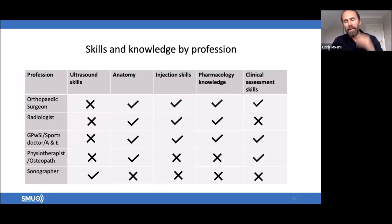And this is something I came up with yesterday because I was trying to get across the different skill sets that we have already and how we need to develop those skill sets. So these are the different professions that we teach. And along the top, this is what I believe it takes, or what myself and Lorenzo would believe it takes, to get good at guided injections. The first thing is you have to have some basic ultrasound skills. You need them, otherwise you're going to find this quite difficult.